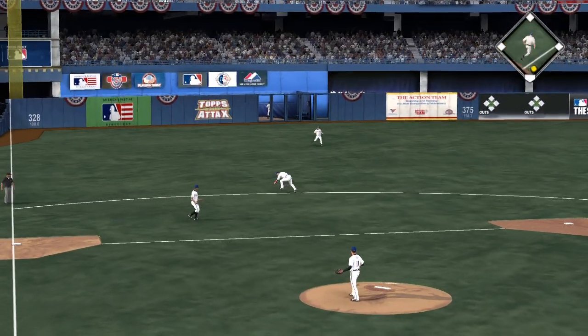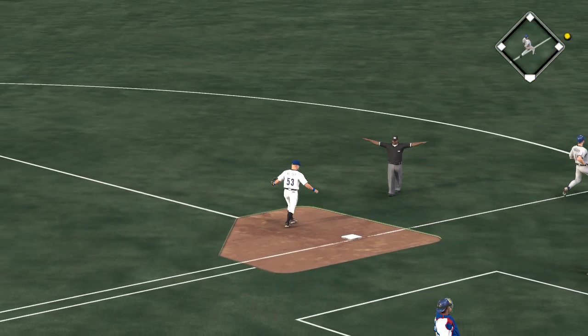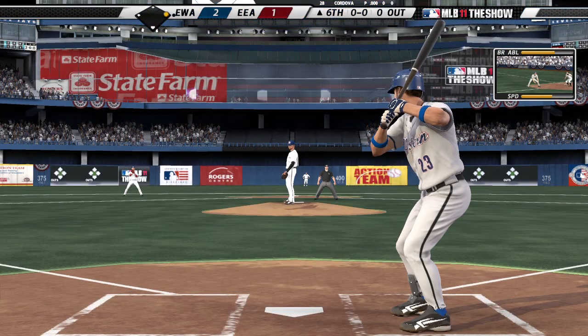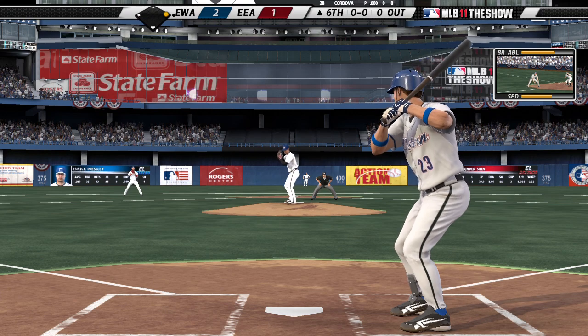Swing and a ball hit hard on the ground is short. And now against his body, a jump throw. And he's safe at first. Boy, a great effort, but he wasn't able to get enough on that throw. And that'll be scored an infield single.